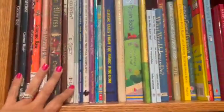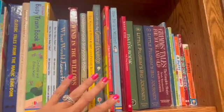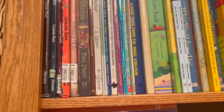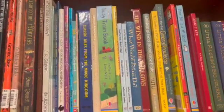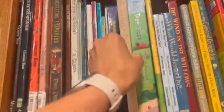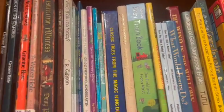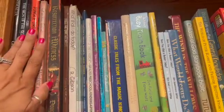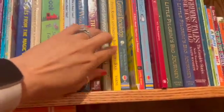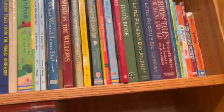Here, the shelf right below this, I have books that are really for my children, but they're books that I don't want them to just have free reign on. I want certain ones that are very special. Like, I don't know if you've heard of these stories, James Herriot's stories. I really like just some different books here that are really, really enjoyable. We have The World of Peter Rabbit, just books like that.